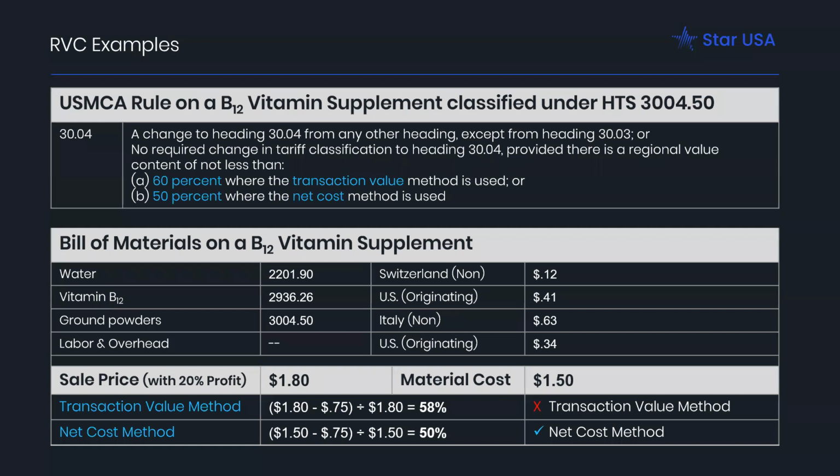So an example of RVC in practice, the USMCA rule on a B12 vitamin supplement classified under HTS 300450. The rule is a change to heading 3004 from any other heading except from heading 3003, or no required change in tariff classification to heading 3004, provided there's a regional value content of not less than 60% using the transaction value method or 50% using the net cost method. So in this USMCA product specific rule for 3004, we have either a heading shift to 3004 from any other heading except from 3003, or we can use the regional value content calculations. And under RVC, we get two choices. We can choose to use the transaction value method, or we can use the net cost method.